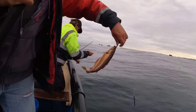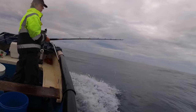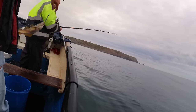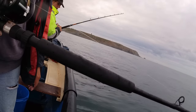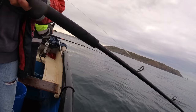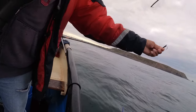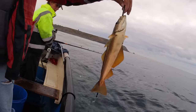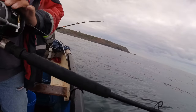I don't know if it is pollock. Small pollock. Maybe there's a big one down there. Find them. Those are cracking down here. Almost a monster, but a few pounds too short. Lovely reef pollock though, lovely golden colours in them. It's not big enough for the table.